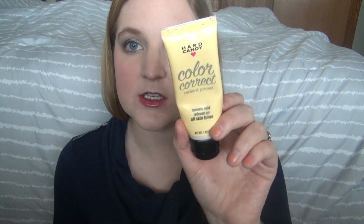The last makeup product that I have, and then I have two beauty products, is this primer, and it's the Hard Candy Color Correct Radiant Primer. Corrects mild redness on all skin tones. It was okay. I didn't notice anything. I feel like I need an orange primer instead of this yellow. But I'm using a NYX one that I really like right now, so I might end up repurchasing that or just trying some different ones. So definitely let me know what your favorite primer is down below.